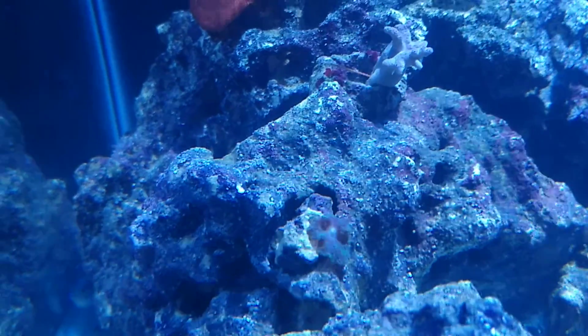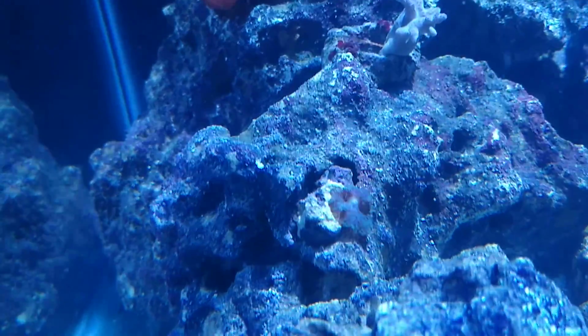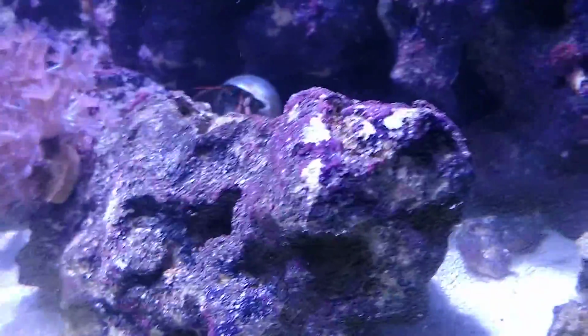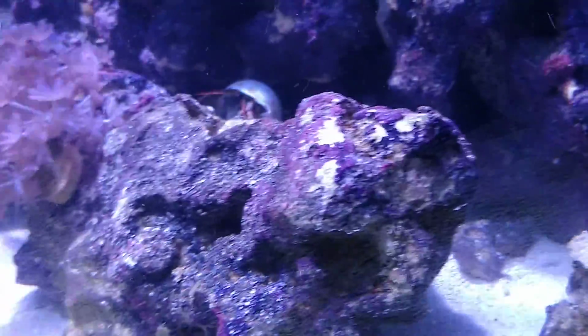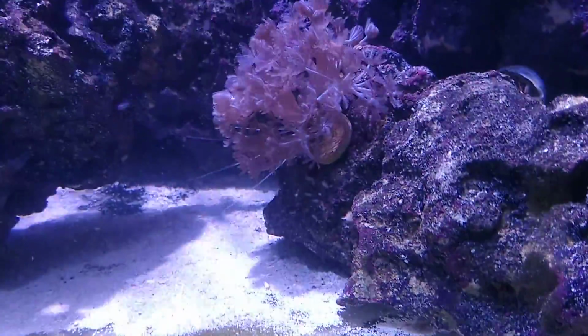Our mushroom's never really done much of anything since we got it. It just kind of stays small. We have another mushroom in the tank. It is a loose mushroom. It was not glued to anything when we got it, and I don't know if it's attached itself somewhere, but we saw it a few times in here, and it's gone. It's in there somewhere, but it was really, really pretty.